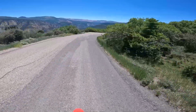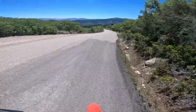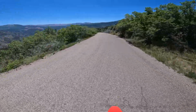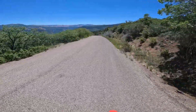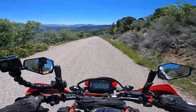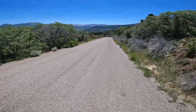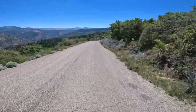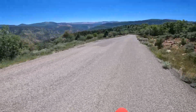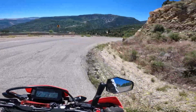Had to close my helmet for a second. I keep it open and it keeps filling up with bugs. Had bees going in a couple times today. Man, I don't want to get stung on the lip or something. Awesome view. But then I want to open it, get some air in there. Sweet, sweet mountain air. Oh man, is it awesome. Ooh, that's a tight one right there.